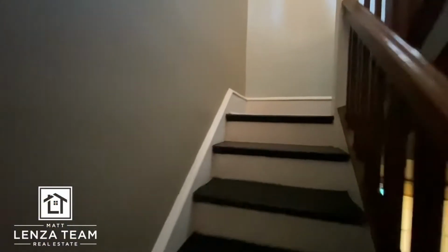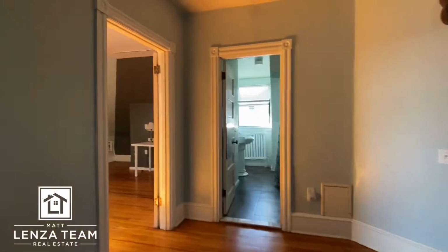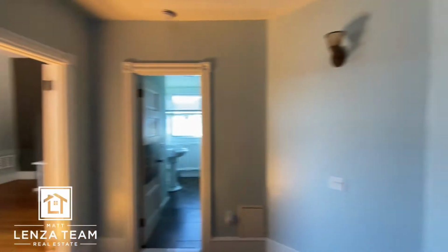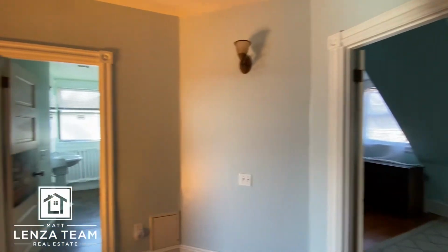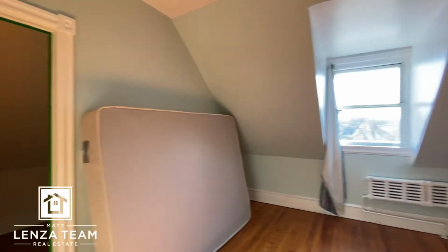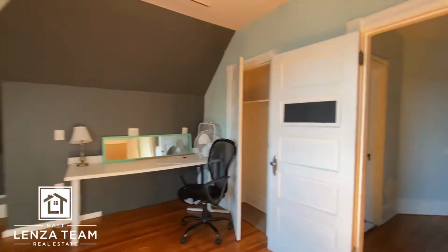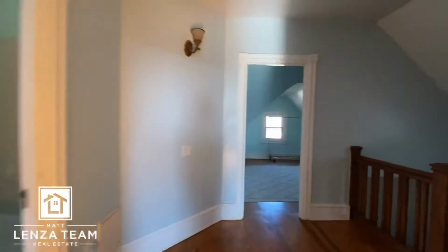And then up we go to the 3rd level. There we go. And really 4 and 5 bedroom, or if that one down there counts as 2, you'd almost have 6. Look at this. I'll go right for the closet. Walk-in closet. Holy cow. Those radiators. This room has a lot of character. We'll just go right across to show you the other one.